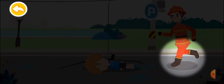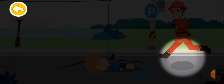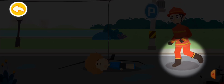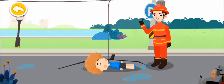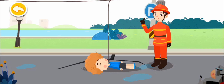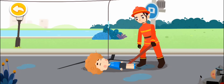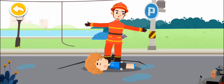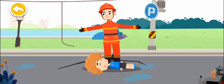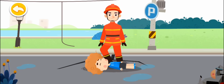The firefighter boots are made of special rubber that can stop the flow of electricity and offer protection against electrical shock. Do you know what tools can be used to pick the power line? You are right. Dry wooden sticks can stop the flow of electricity. The on-site environment is safe. I have received professional first aid training. We can start the rescue now.